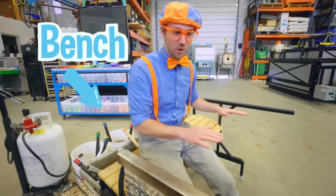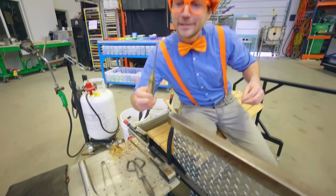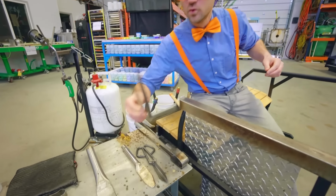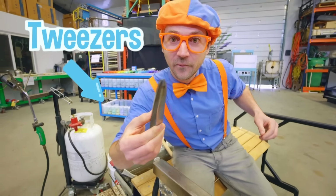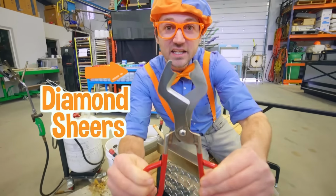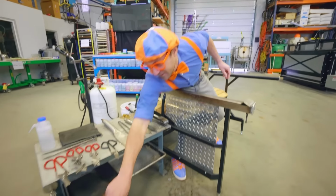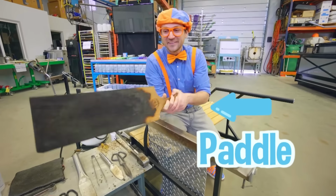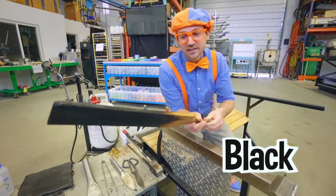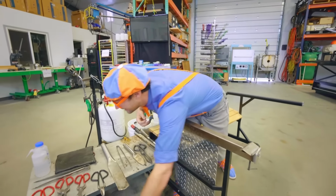This is where you roll a metal rod and the glass is on the end. We have a nice little, looks like a little metal paddle. You can flatten out the glass. Ooh, some big tweezers. Wow, we have some diamond shears. Each one of these tools has a different use for the glass. Oh, look way down here, a big paddle. Whoa, and it looks like some glass actually made it turn black, a little bit burnt over time. That is so cool.